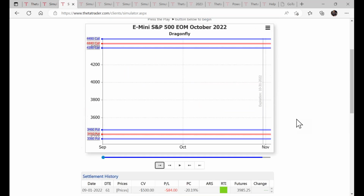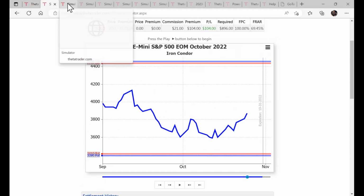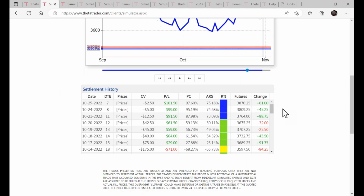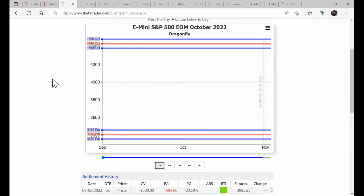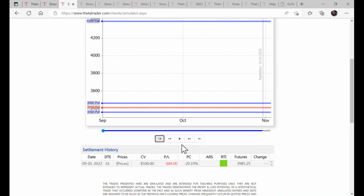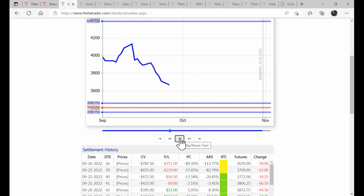Now here is the October end of month dragonfly. So this was the October end of month condor. And imagine you did a condor on that day on September 1st, but also imagine you did a dragonfly. Let's look at the difference, if there is a difference.